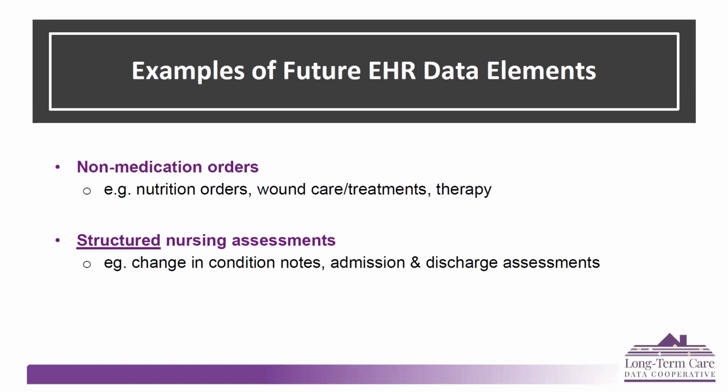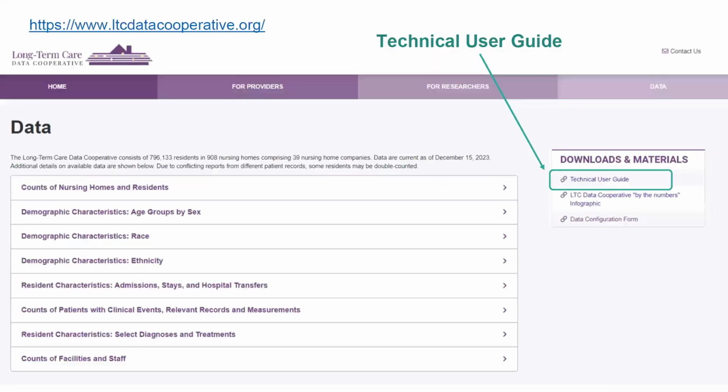But feel free to reach out with questions about what's there and what's not there. Hopefully this gives you a good overview of what's currently available, what's not available, and what we're hoping to have in the near term in the data.